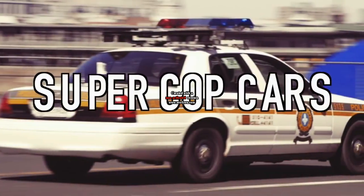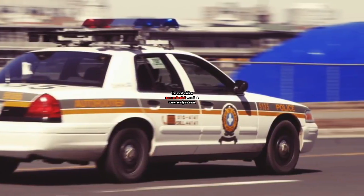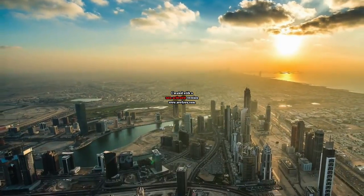Coming in at number 10 is super cop cars. So we're all used to seeing cop cars in the USA and other countries. They look pretty basic and are usually white with flashing lights. They're often a saloon car or in some cases an SUV. But in Dubai they do things a little bit differently.